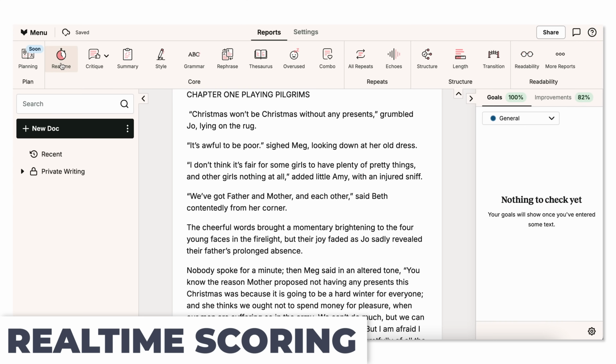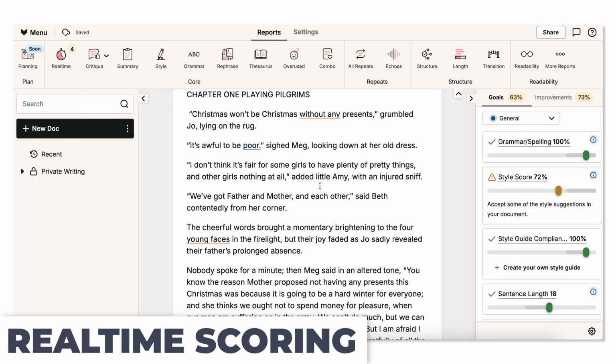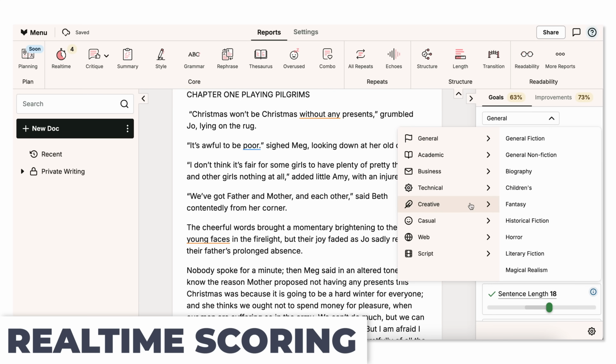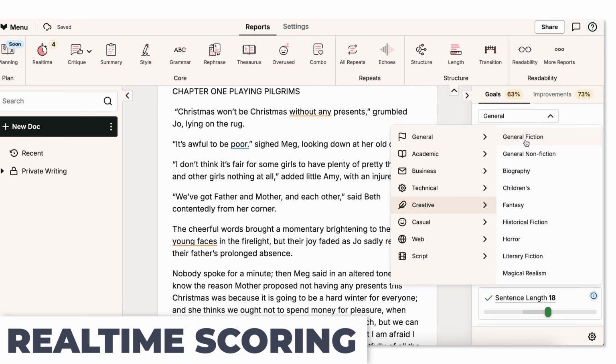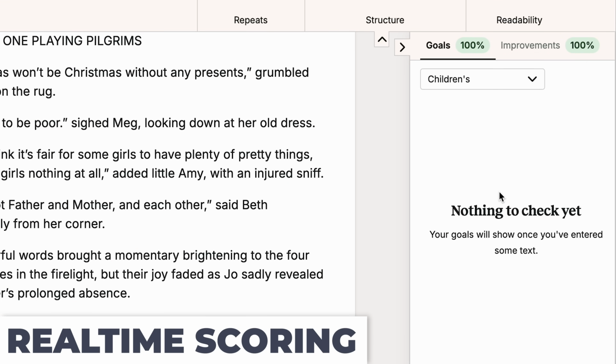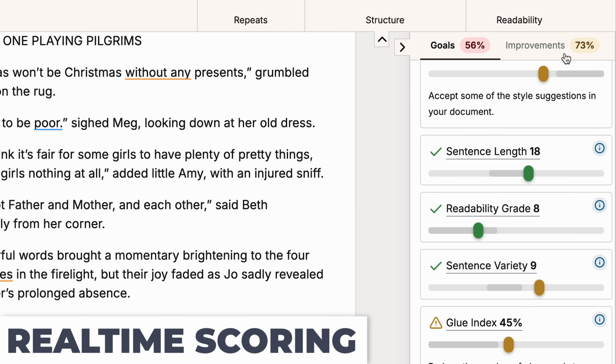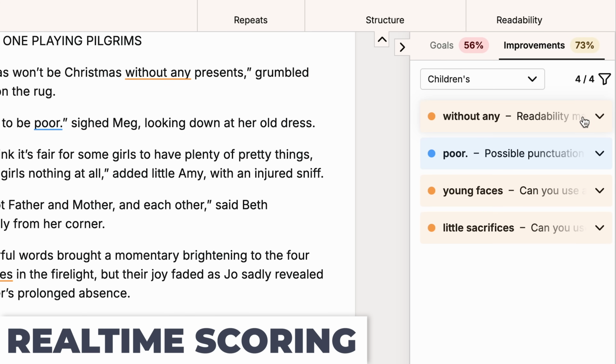Another feature that we really like is the real-time scoring of your writing. ProWritingAid offers a real-time grammar and style checking score. This is a little score in the upper left corner of the desktop app that you can check that updates as you edit. So if you're making edits that are making your writing better or worse, you'll know right away.